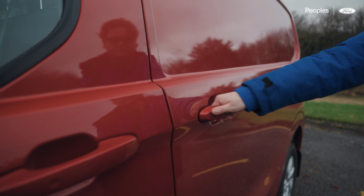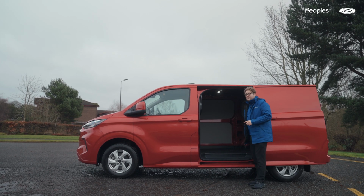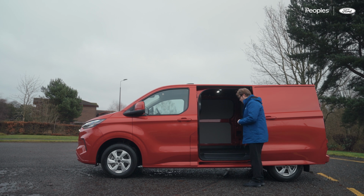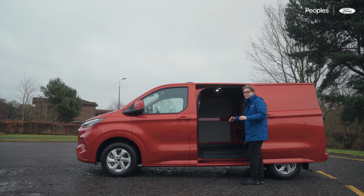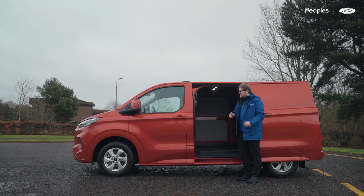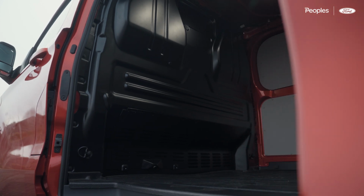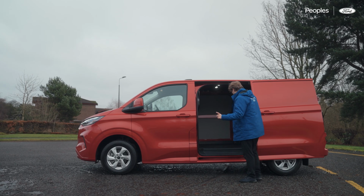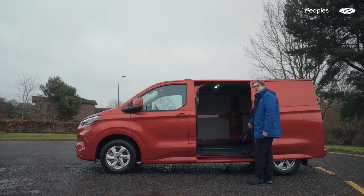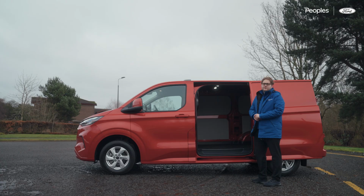We've got the standard sliding door, which can optionally be powered, which would come in handy if your hands are full of tools. With the lower load floor, it's never been easier to step in and out of the Custom, and with a new redesigned bulkhead, 8x4 sheets fit in here perfectly. And last thing worth pointing out is this opening is wider than it's ever been, so you can fit a full-sized industrial pallet in there from a forklift.